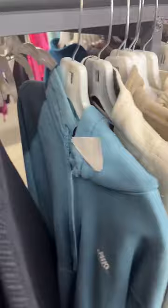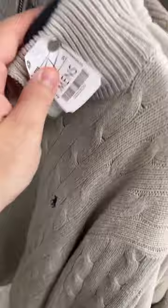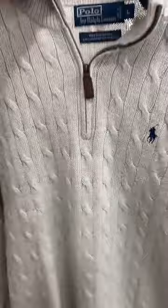Is there an additional sale? Yes, it's 50% off all the colors except for white tag. White tags are the newer colors, so this is not 50% off. But this is actually worth picking up. I can't believe people passed by this already. This is a silk. This is a silk Polo Ralph Lauren. Sorry about that.